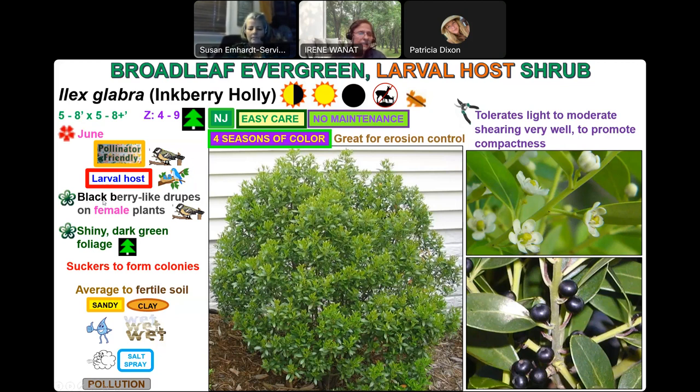Then I have this symbol, which means that it has something interesting, and this will have these berries, which are really drupes because it only has one seed inside. In fact, like the cherries, they're really drupes. They're not berries. But anyway, we call them berries. But in order for this plant to have these wonderful inkberries, they do need to have the male plant. They have this wonderful shiny foliage, and they do tend to sucker, although mine have never really suckered. That means that they send out a stem that comes up, and it's a new stem, and it becomes a new plant, and it can form a colony. But I have never really seen these inkberry hollies suckering.